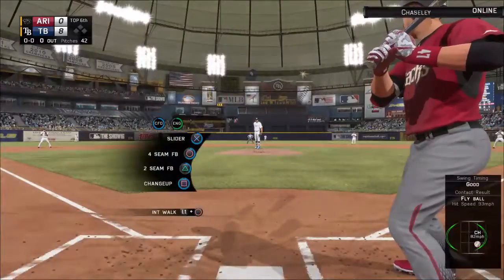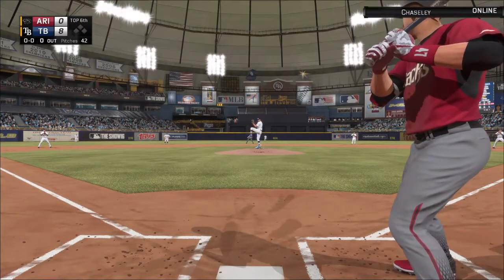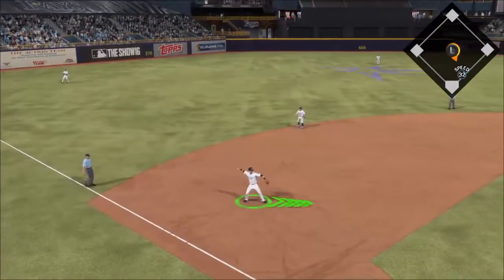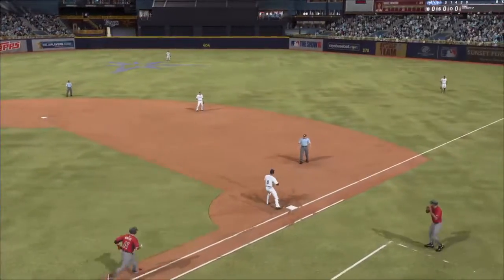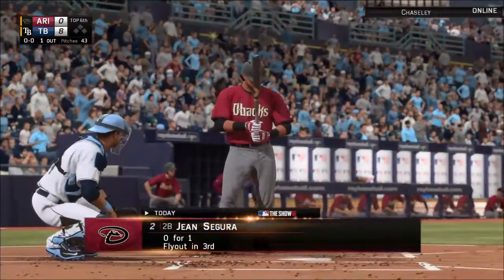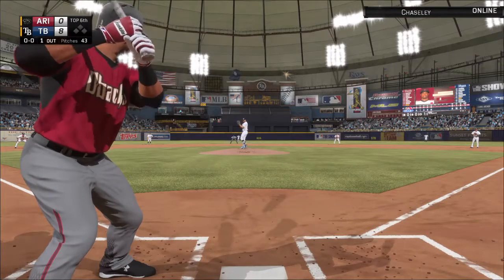Miguel Montero makes his way to the box to lead us off in the 6th inning. Boy, they've got some work to do here, but there's still a lot of time left in this game, so just chip away, chip away. Throw to first gets him, so the leadoff man's retired here to begin the 6th. Gene Segura is at the plate now, flied out in his first at-bat.